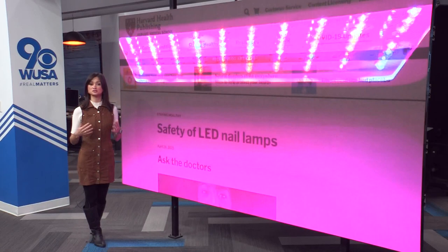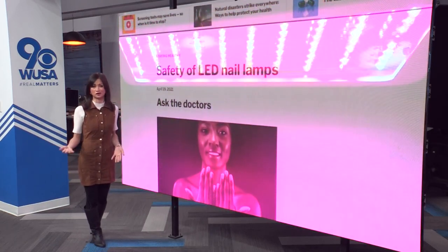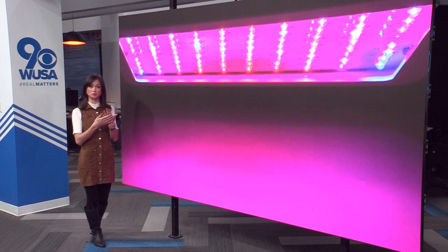Still, if you are concerned, Harvard Health recommends here the same type of precautions you're used to hearing when it comes to UV exposure. That means wearing sunscreen on your hands, wearing fingerless gloves to minimize exposure, or even avoiding the lamps and opting for a different style of manicure altogether.